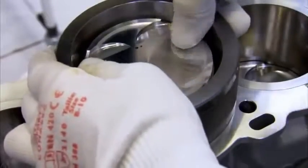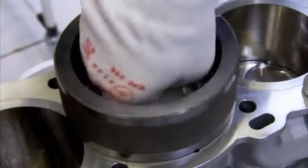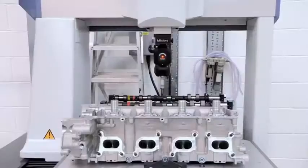Just up the road at a specialist engine manufacturer, the rest of the parts are assembled, with the pistons taking their place in the engine head.